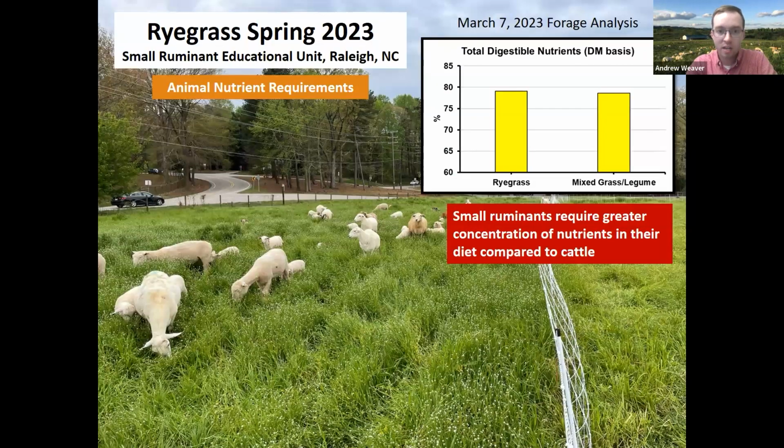Touch on the ryegrass here, and these graphs should look pretty similar. The top graph there is total digestible nutrients. We tested our ryegrass as well as that mixed grass pasture of fescue, orchard grass, and vetch that I showed an image of earlier. We tested these in early March. We actually tested these last week too, but I'm still waiting for the forage analysis results to come back, so I'm not able to share those with you. But these pastures tested pretty good.